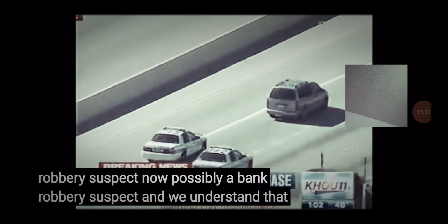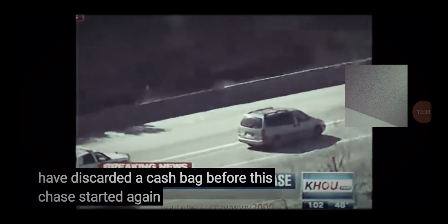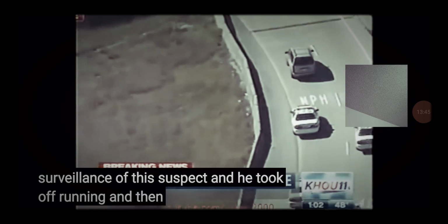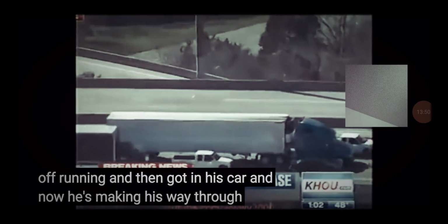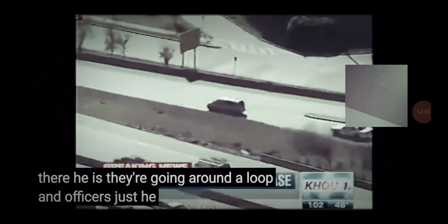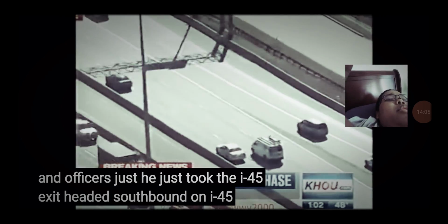And we understand that he may have discarded a cash bag before this chase started. Again, we're told that this started with some surveillance of this suspect, and he took off running and then got in his car, and now he's making his way through the streets there. There he is going around a loop, and officers, he just took the I-45 exit, headed southbound on I-45.